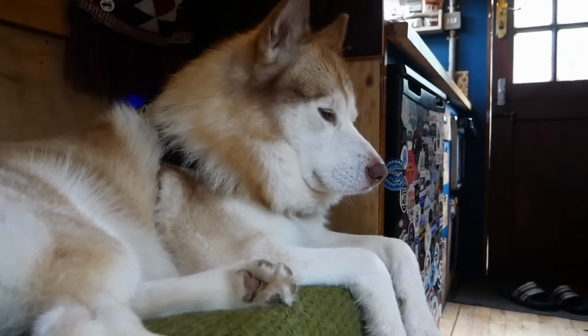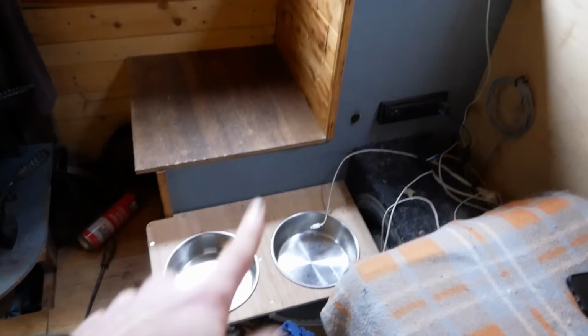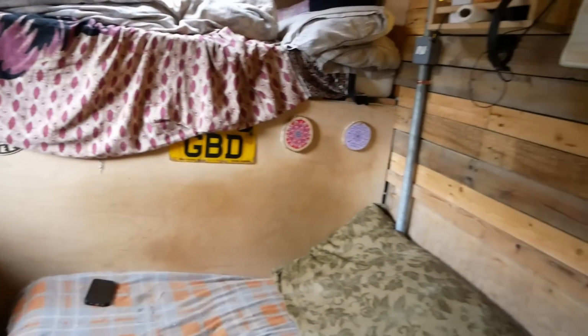Not looking very impressed. I've just put the diesel heater on because it's cold and there's no wood till I break up those pallets. So yeah, this needs painting as well as all of this, because I want to try and cover up maybe this wall, but not sure. Maybe I want to do this a different colour, a bit of a lighter colour, not sure. Any suggestions, let me know. And then that bottom section there, that bit of plywood, I'm hoping to paint blue as well.